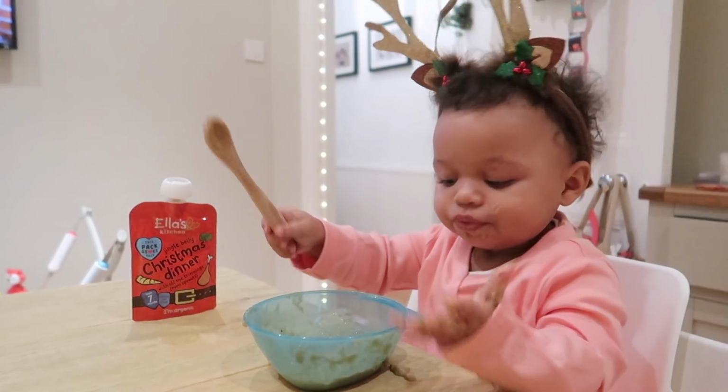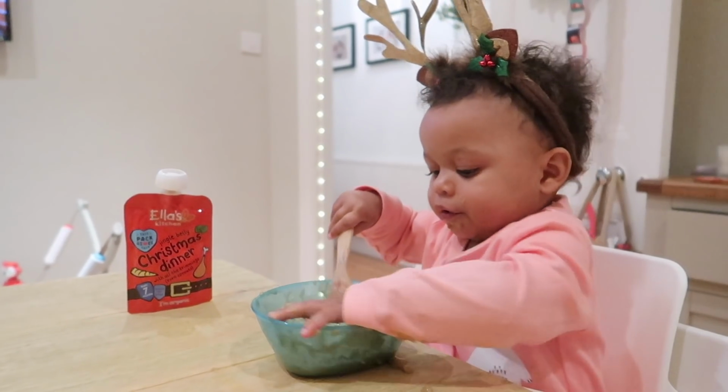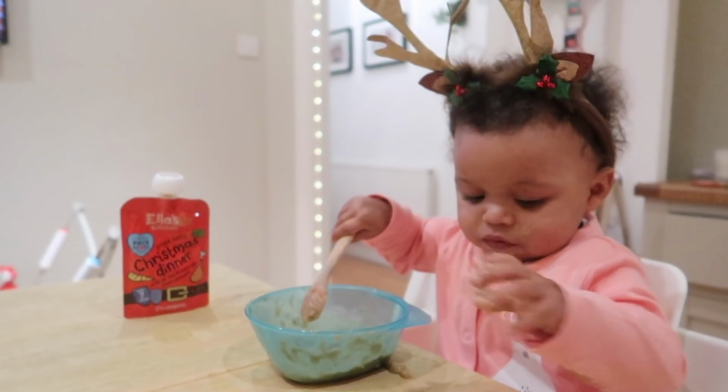Something very special about this particular Ella's Kitchen pouch is this pack gives back. Ella's Kitchen have partnered with their friends at FareShare, and for every Jingle Belly pouch that's made, 1 meal is donated to a family that's affected by poverty in the UK, which I think is a really lovely thing to do, especially at Christmas time.